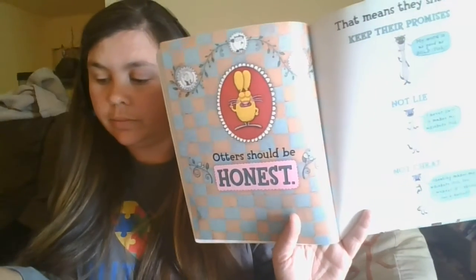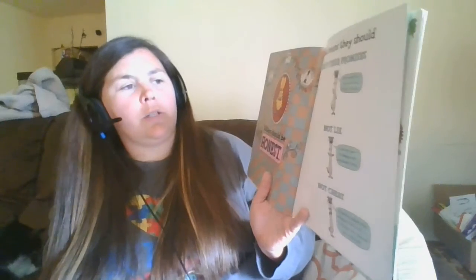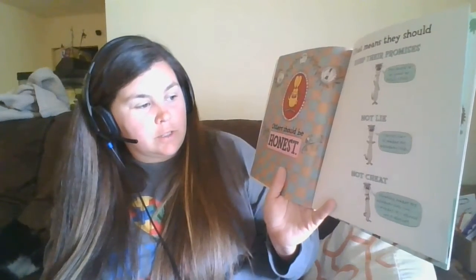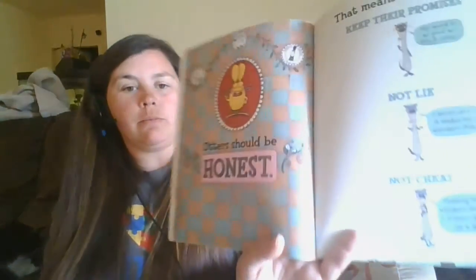Otters should be honest. That means they should keep their promises. My word is as good as goldfish. and not tell a lie. I never lie. It makes my whiskers itch. And not cheat. Cheating makes my whiskers itch too. I wonder if I should see a doctor.